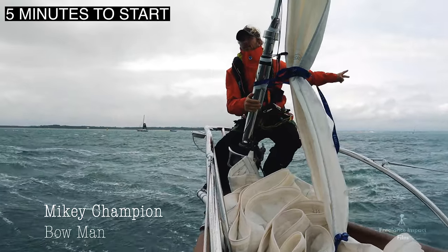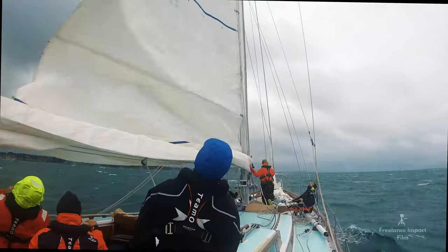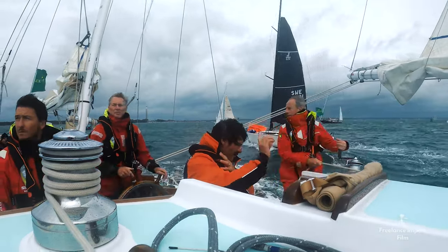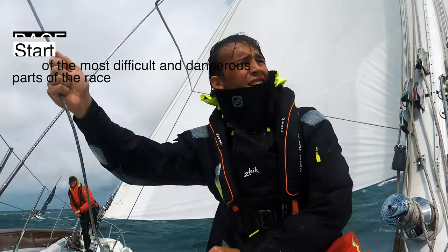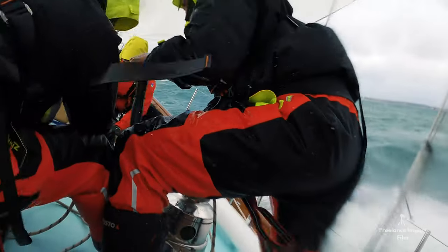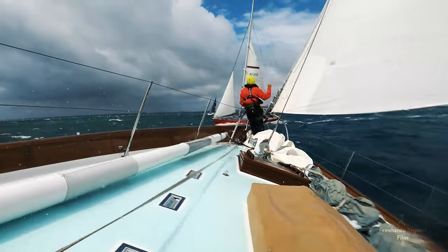Getting out of the Solent, where you have very strong tides, if you've got strong winds as well, if the wind is against the tide, the sea state can be very strong. So that makes it very difficult at the start. Start position, not too impacted by other boats. We found our way into the shore, we had some really nice clean tacks, and we're now making good progress through the fleet. And it's all looking nice.